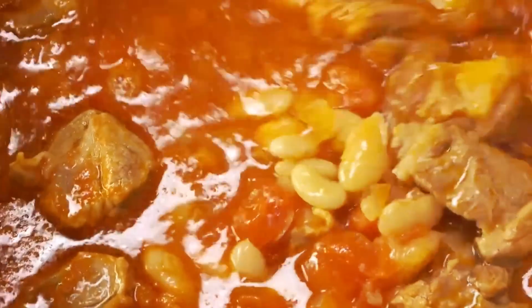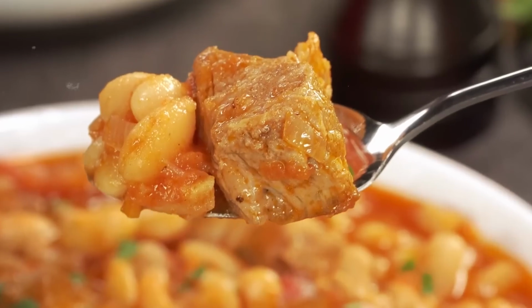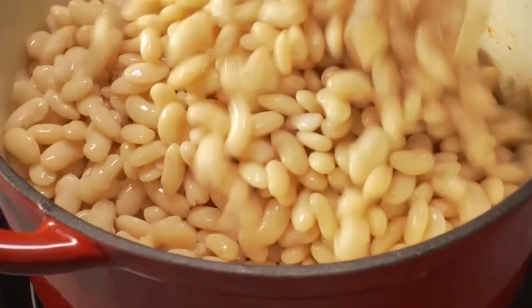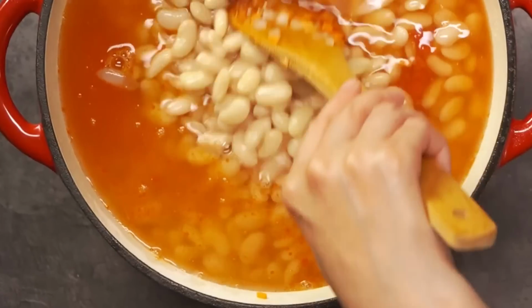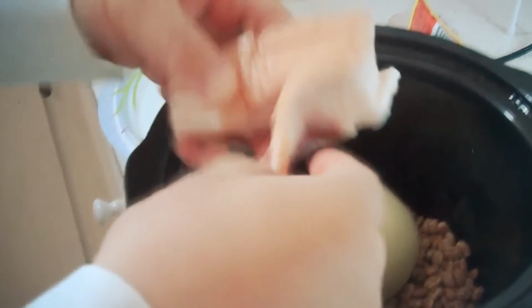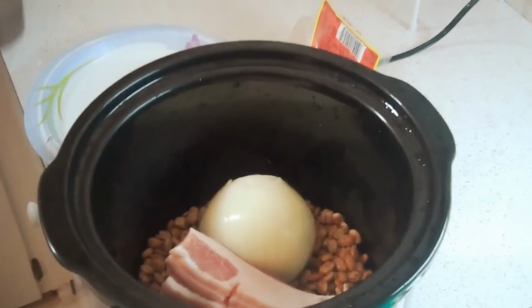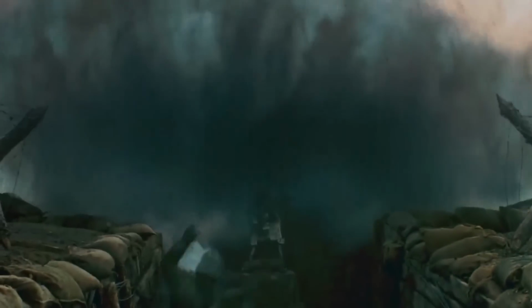Beans, often the dried variety, were another long-lasting and easy-to-prepare food source. When combined with salt pork, they formed a simple, calorie-dense meal that could be boiled up over a campfire. Whether cooked with a little extra fat or simply simmered in water, this dish provided the soldiers with both protein and the energy to endure grueling days on the march.